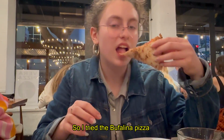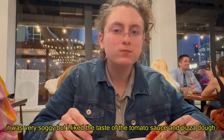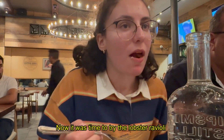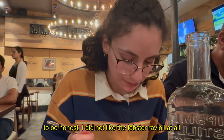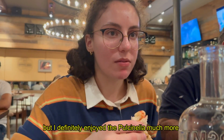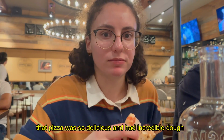So I tried the bufalina pizza and I was a huge fan of it. It was very soggy, but I liked the taste of the tomato sauce and the pizza dough. Now it was time to try the lobster ravioli. To be honest, I did not like the lobster ravioli at all. It had a really weird texture and flavor on the inside. I felt like it just didn't work out. But I definitely enjoyed the pulcinella much more. That pizza was so delicious.